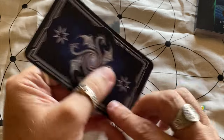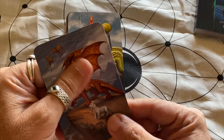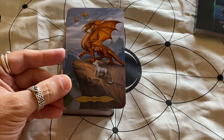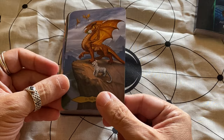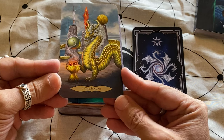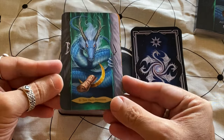They're kind of glossy cards. So this is the backs. And typical Llewellyn. They're thin, easy to riffle shuffle cardstock. I love the little baby white tiger right there. Isn't that cute? The Fool. Here we have the Shaman instead of the Magician. Priestess.